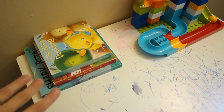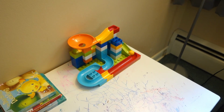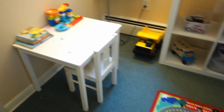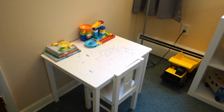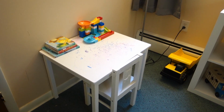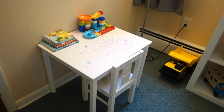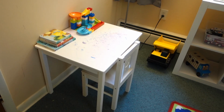I put some books out here. Maybe he'll look at some books. I have the marble run up here. And it's just instead of always playing on the floor, now the little table is down here. And I do want to get another chair. I only have one chair, but for now I think one is good. Whenever Noah starts walking, another chair would probably be nice, but just one chair for now.